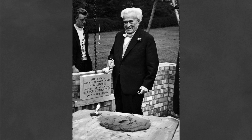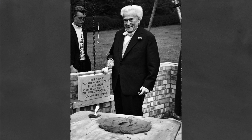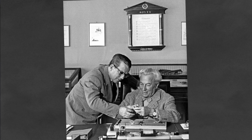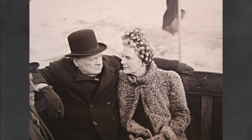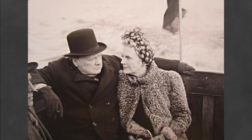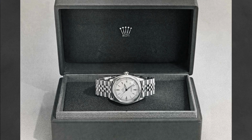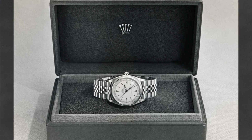However, with this great accomplishment, Wilsdorf wanted to celebrate his achievement in a fitting manner. He felt that the 100,000th Rolex chronometer should adorn the wrist of a person that he held in high regard. That person was none other than the great Prime Minister of Britain, Winston Churchill. The landmark 100,000th watch was an Oyster Perpetual Datejust. It was in 18-karat gold with a fluted bezel, a white dial, and a beautiful Jubilee bracelet.